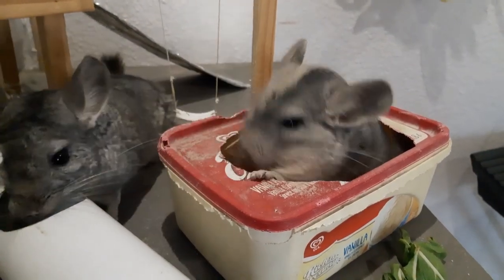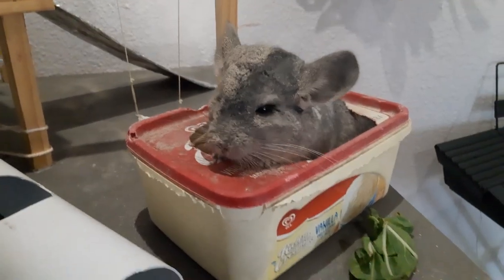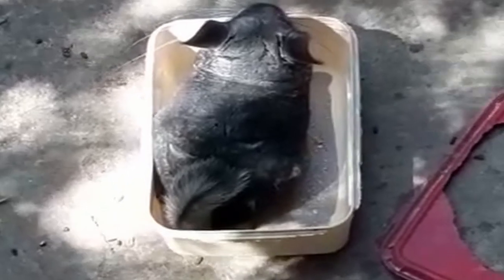Meet Jelly and Chillax. Since their fur will be a mess if it gets wet, chinchillas bathe in dust to keep clean.